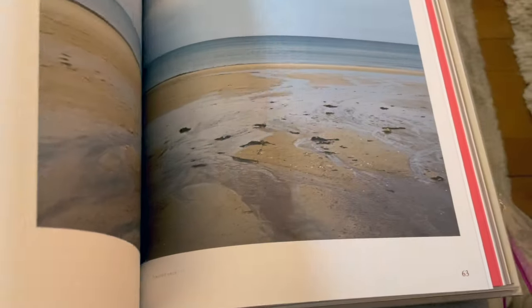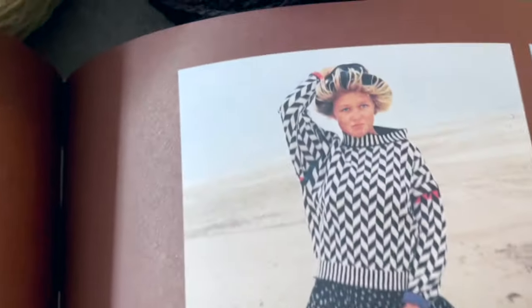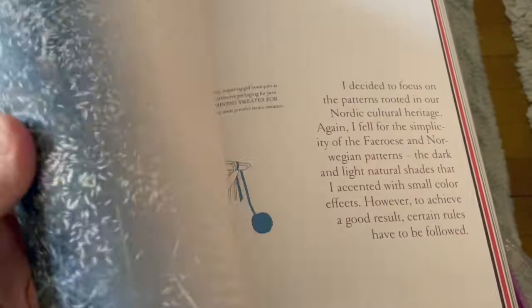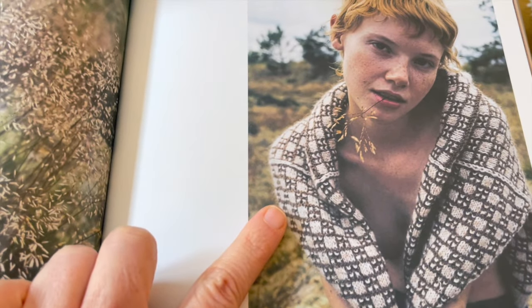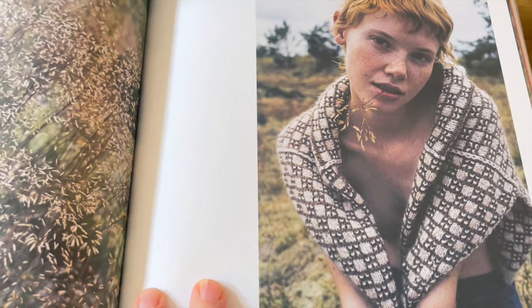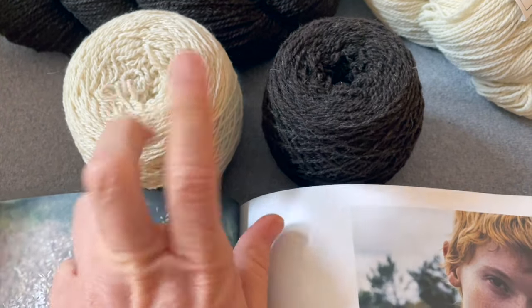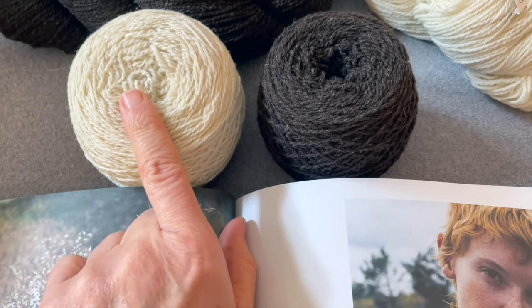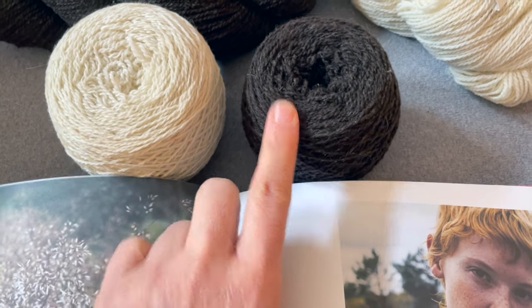Hold on. So this has her life story as well as patterns. Oh, that one's really cool. It's called Scottish Check. Here it is. Okay, so this is the one that I want to make. I just looked at the pattern and I realized that I have a fingering weight. I have a little over 1400 yards of this color, and I have about 700 yards of this color.